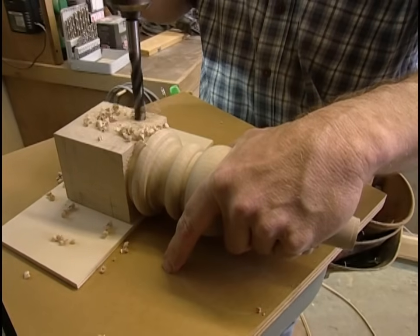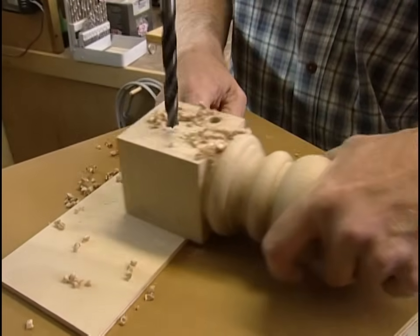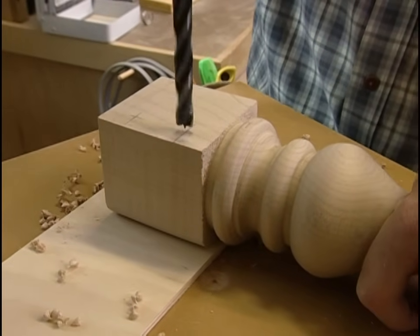Before I leave tonight, I want to drill the remaining holes in that front post. And I've shimmed it up on a piece of plywood to compensate for that material I removed. Otherwise, the holes would be at an angle.